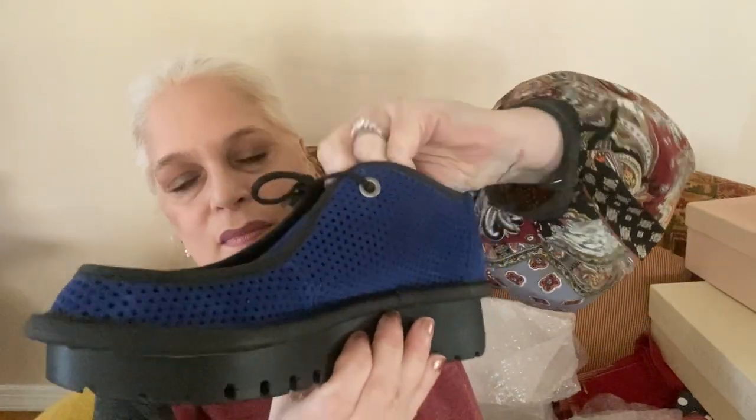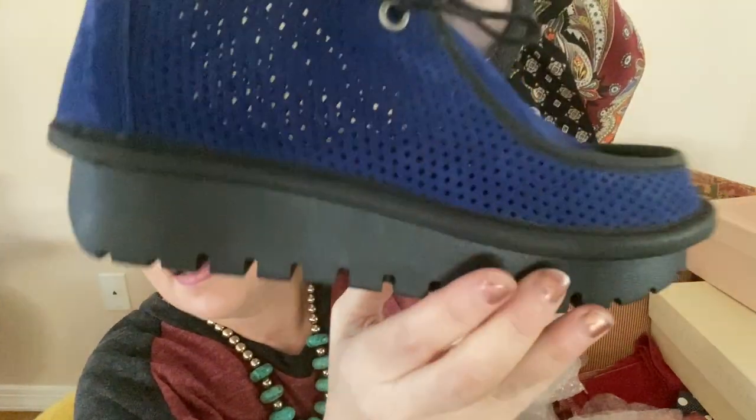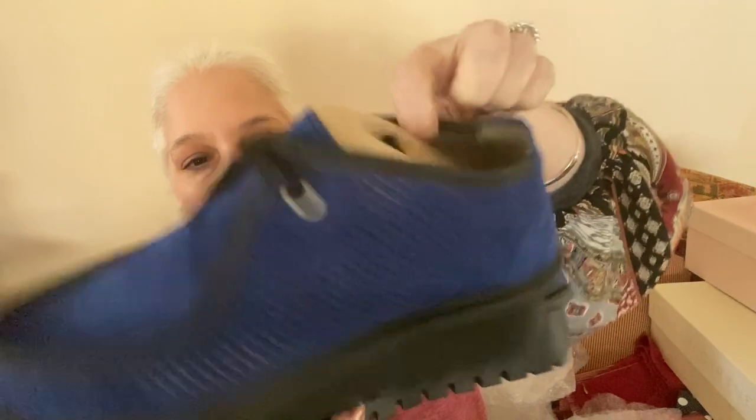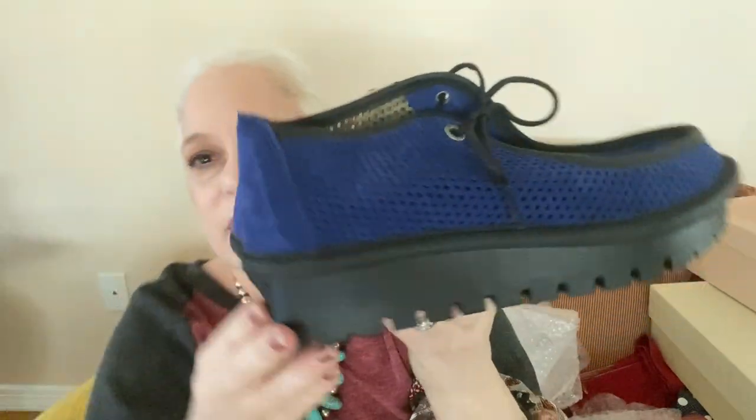I don't know. They're blue and black. I'm so in love with these. Blue suede. They're like chukka shoes. They have holes in them to keep your feet nice and cool. So in love. Like, what do I do with all these shoes now? I just have to pick a few out to keep. Then I'll share the love with you guys.